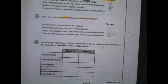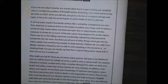Okay. Complete the table below to show whether the following health issues mentioned in the text relate to medieval times or modern times. Okay, so tobacco smoke. Let's look through the text together. It doesn't actually state at this point, does it, that we should be using the first paragraph. So instead, we need to look at the entire text. And that's a large amount of text. So now we need to use another skill. We need to locate information quickly.